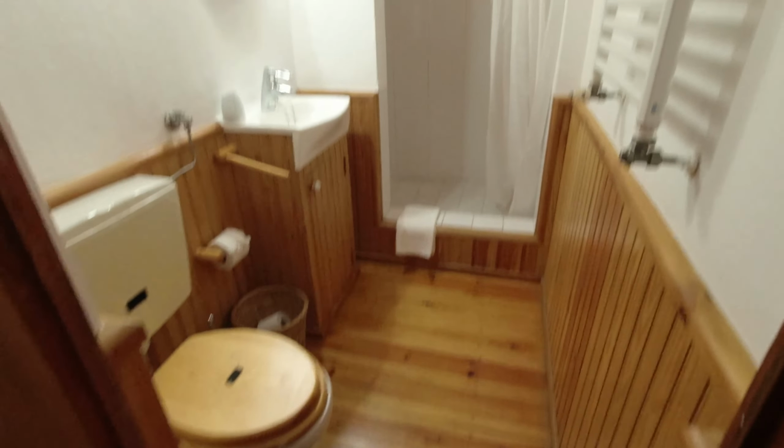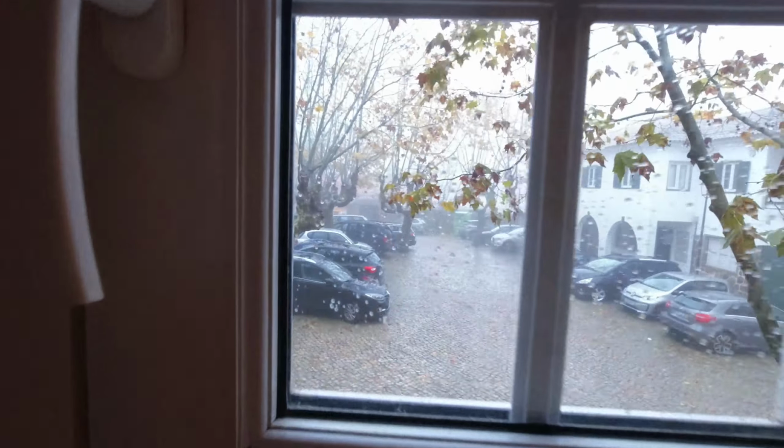Already I can tell that this space is really artistically done. There should be 2 bedrooms. There is one straight off the front door here with a little ensuite, which is very cute. A little toilet, shower area. And there's a little bedroom down here that is super cute with windows out onto the church courtyard.